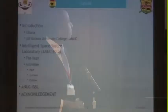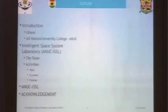Good morning, everyone. We're here to present on the launch of an educational miniature satellite, which is a concept as Ghana's first step to space. This is my overview. I'll be giving you a little perspective of Ghana because not many people know about it, and my school and our lab, what we've done, what we're doing, and what we'll do. And so my boss here will give the history of our system.